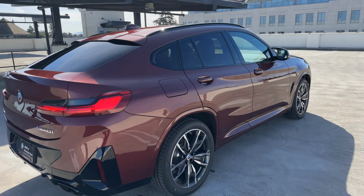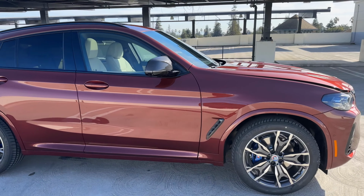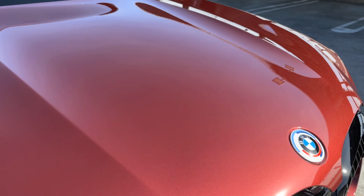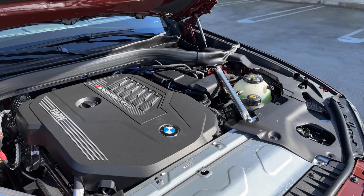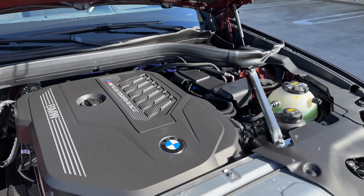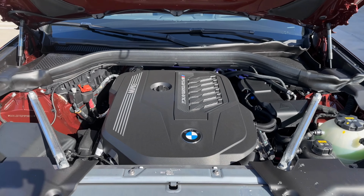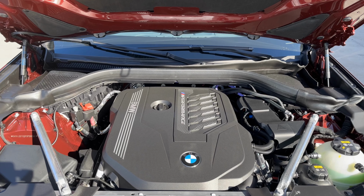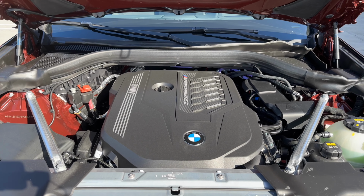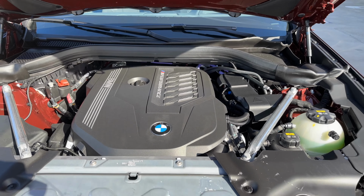All right, so we'll take a walk around towards the hood and discuss what's under it. Below the hood here is the B58 inline-six 3-liter turbo engine, 382 horsepower and 369 pound-feet of torque. So obviously a very powerful engine and a very good engine as well. It's in a lot of the 40i vehicles.